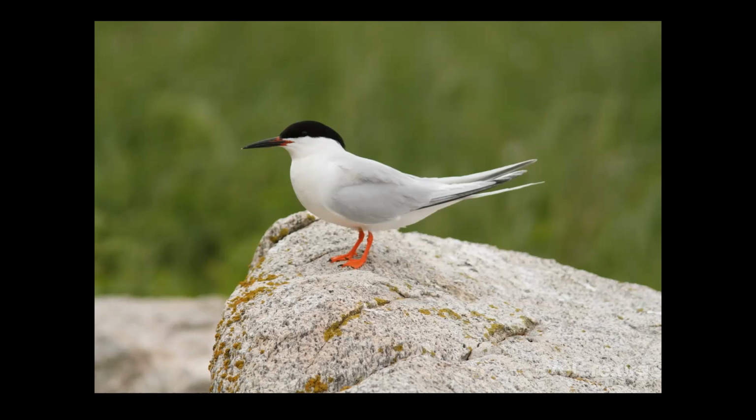And also, they have an interesting range, roseate terns. They nest in the Caribbean, the Seychelles, North America. But we're a bit of an outlier. The UK and Ireland is a kind of outlying few colonies, and they have an interesting, different sort of ecology, I would say, to some of the other terns.